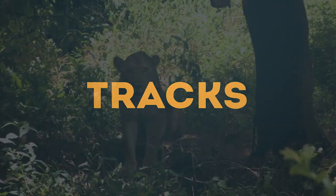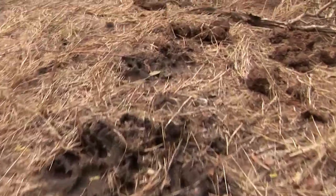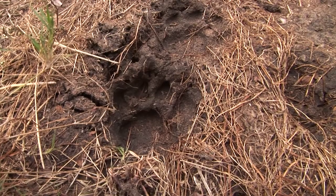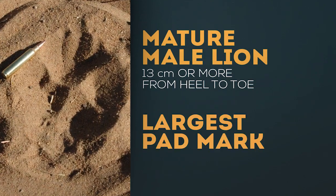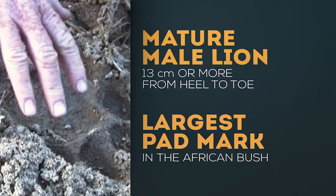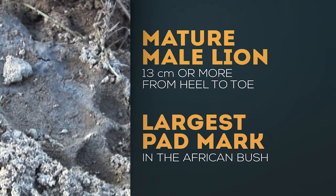Now, depending on the soil, the track of a lioness could initially be mistaken for the track of a very large leopard, but the lion's track is less round and more elongated, and there's absolutely no mistaking the pad mark of a mature male lion. That track is going to be 13 centimeters or more from heel to toe, and it's the largest pad mark in the African bush. That's about as big a lion track as I have ever seen. He may or may not have a mane, but that is a big lion.